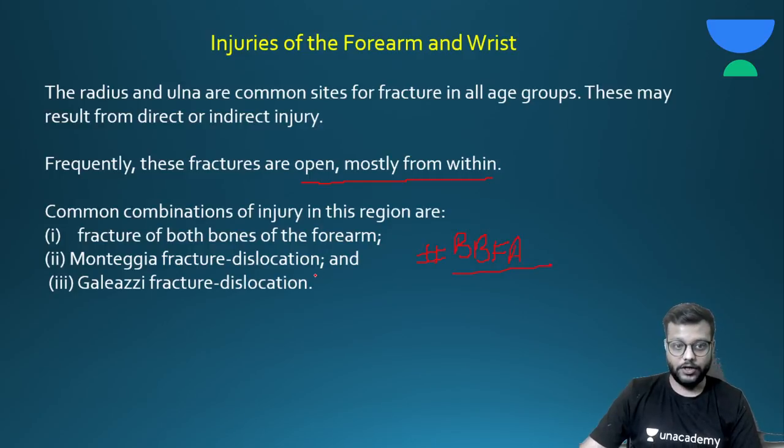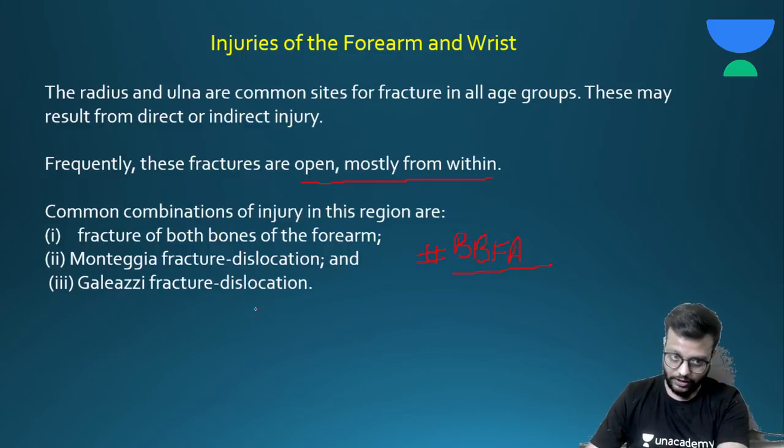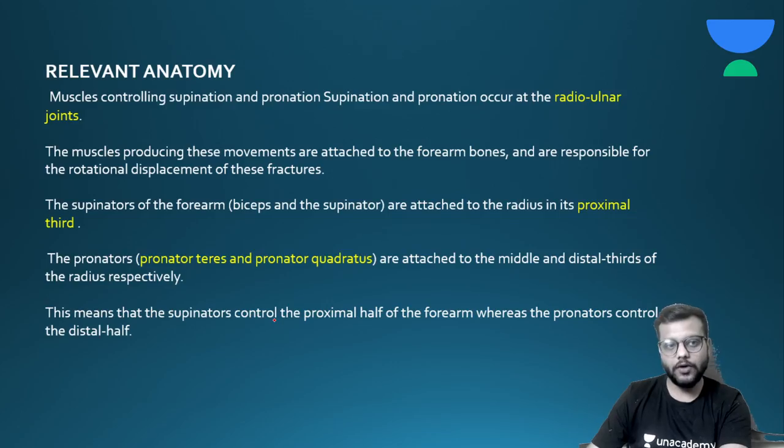Okay, Monteggia fracture dislocation, Galeazzi fracture dislocation, we'll all study about them in detail in the coming slides. Okay, so now coming to the relevant anatomy. The forearm bones are covered with muscles, and mainly these muscles control supination and pronation.